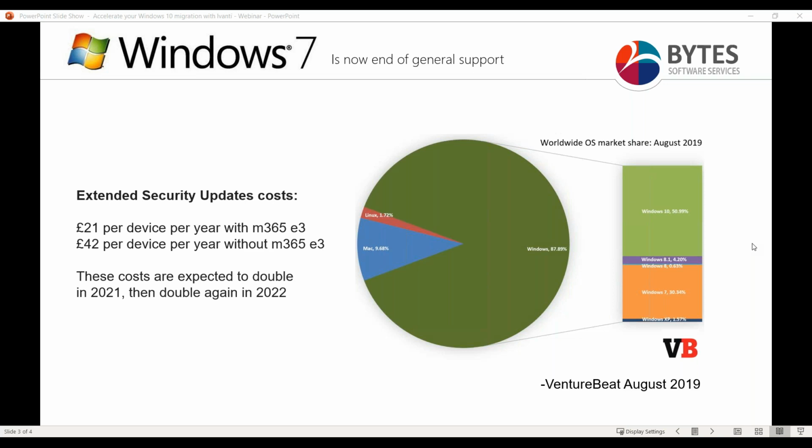Unlike Windows 7, the release schedules are actually quite major and quite disruptive. It's something between a service pack and a whole new operating system release, moving from Windows 10 release to Windows 10 release. So it's quite considerable every time. This potentially means getting consultants back in every time you're upgrading to the next version of Windows 10.